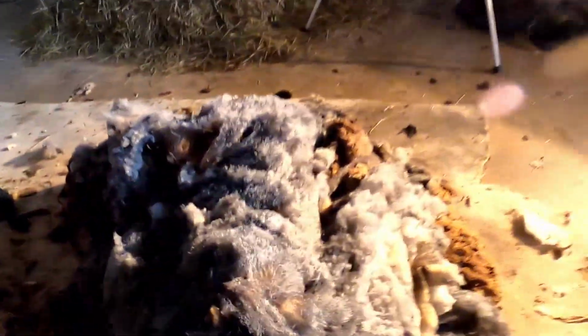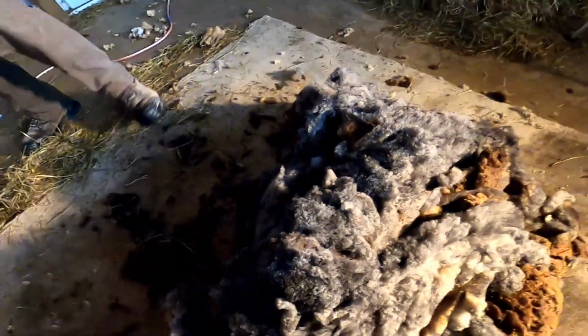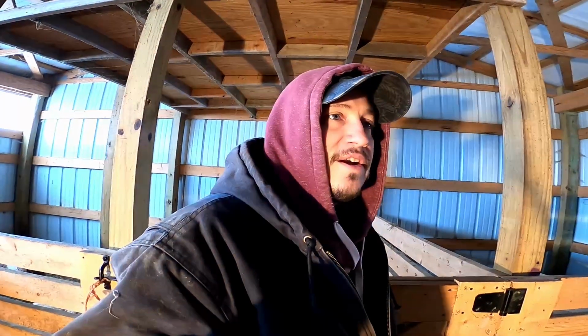So I don't know if you guys can see, she's more of a gray underneath. A couple years ago, she was black, so she's getting old. The first time I sheared her, she was pure black underneath there.